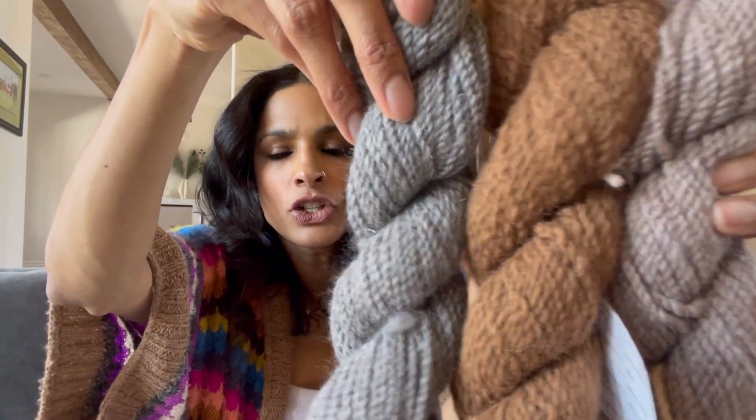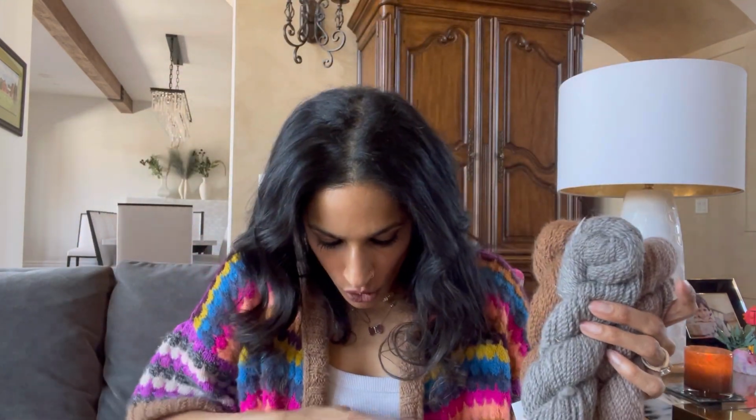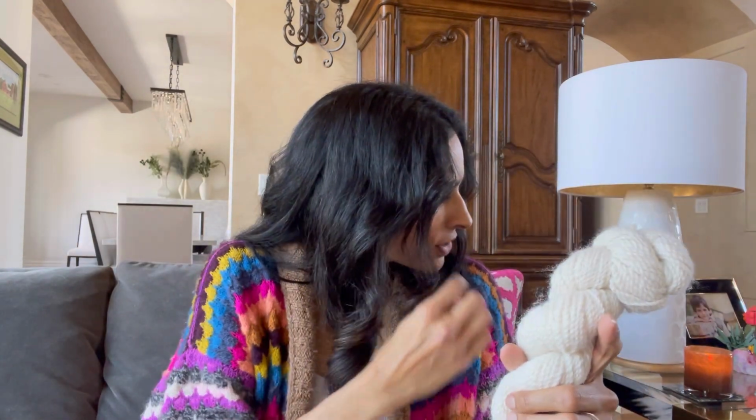What's this one? This is Addison. This is a grayish color. I'm sorry if you hear a sound. Do you hear that? It's my dog. She snores so loudly, y'all. So, Danny, shh. I don't want it to be bothering you.